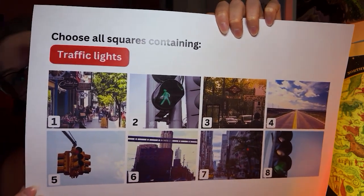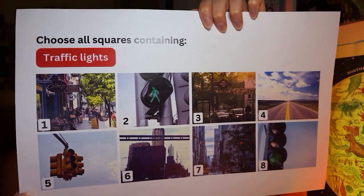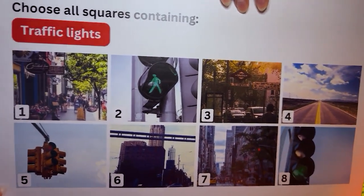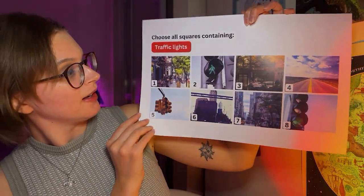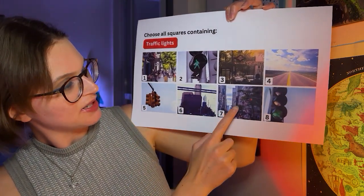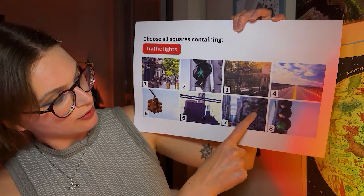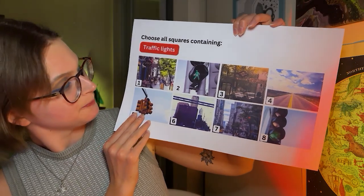Please name all of the squares containing traffic lights. Okay. Yes, I can move a bit closer. Okay, that is correct. It is number 2, number 5, number 7, and number 8. This is a traffic light, very simple. This is a traffic light right here, and this is a traffic light. The rest of the pictures do not show traffic lights.